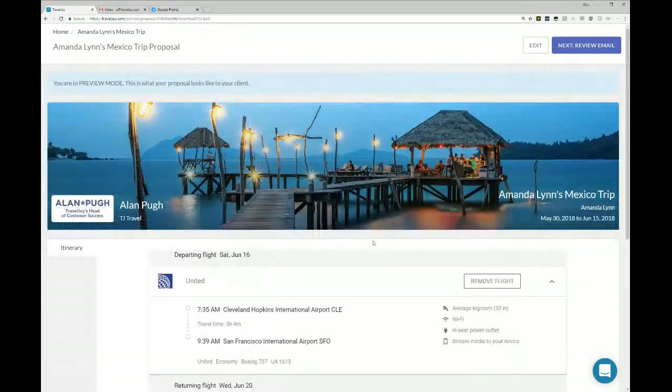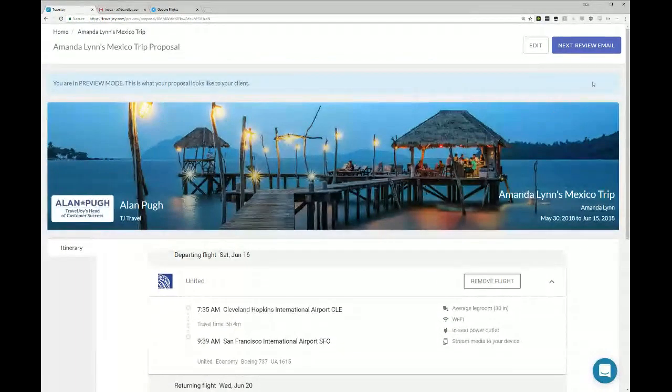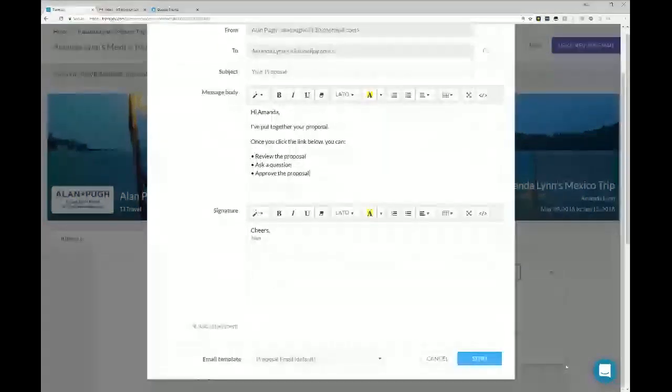First, we can preview it. This is what it's going to look like for the client. And then we can click, and you don't have to preview, of course, but the next thing we click is review email. And you'll notice this email reads a little bit differently than the first one. I put together your proposal. It's basically letting the client know exactly what they can do here. We're going to send this over.